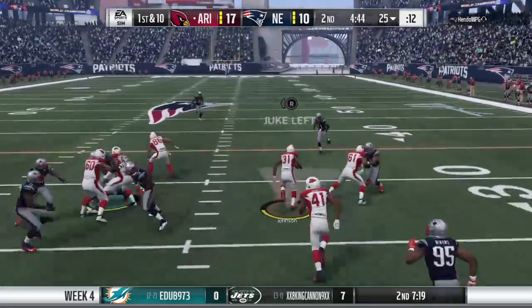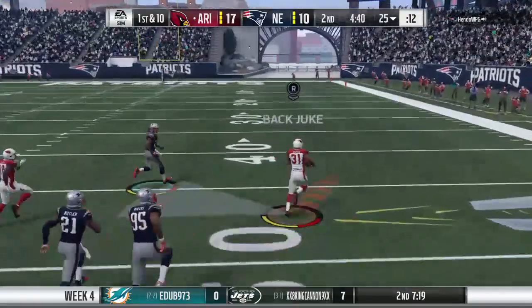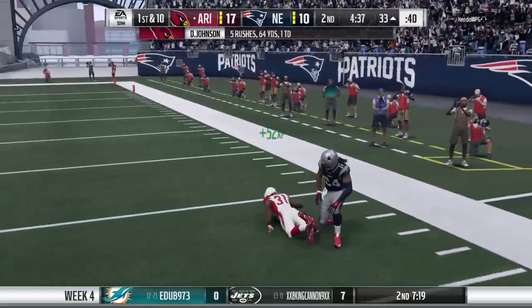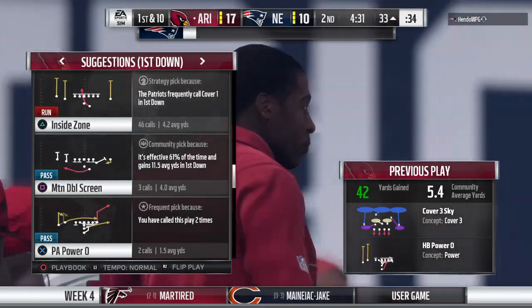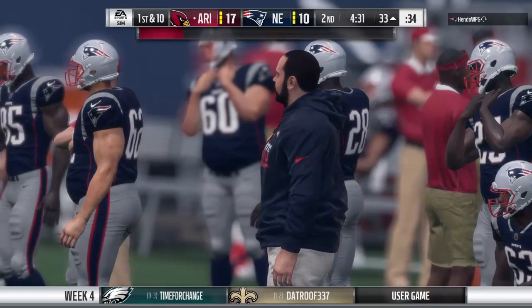They begin the drive with Johnson. Space to maneuver at the 40. And they finally get him, but not before he reaches the 33-yard line. A big run there by Johnson. 42 yards on the ground.